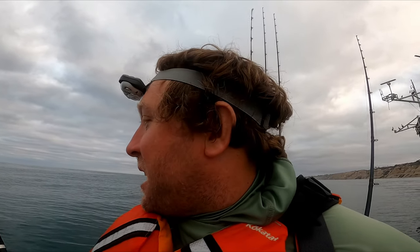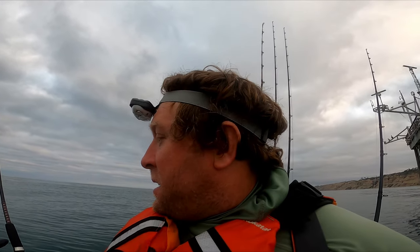Oh, is that yellowtail right here again? It's pretty rad seeing them blow up. Back in the day, before the conservation area was enacted, you could fish for yellowtail right here by the pier. And there's been a couple 50 pounders caught right here in shallow water. But anyway, we're on a different mission today.